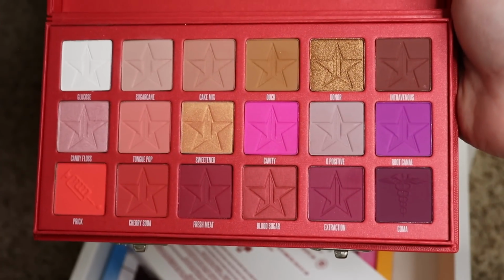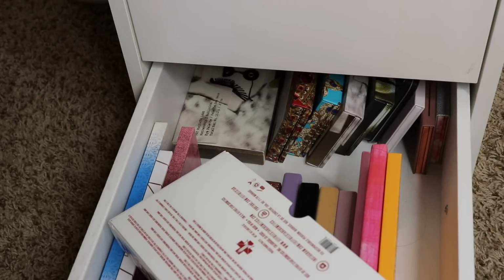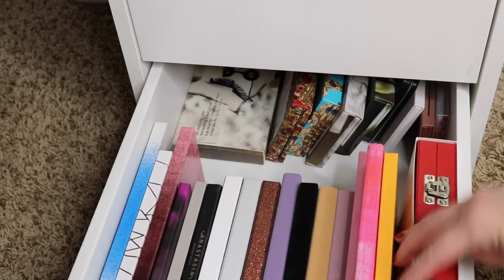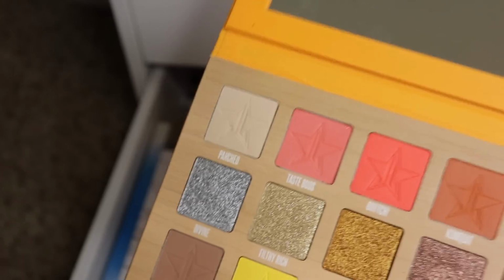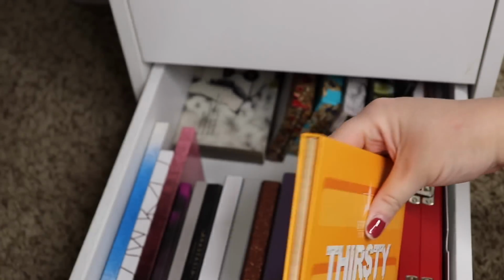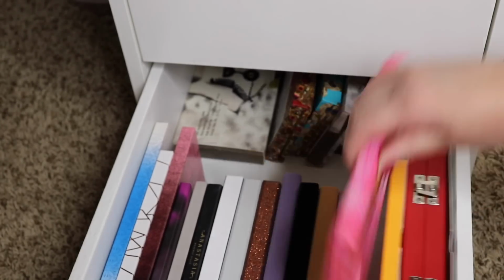I hate the packaging on his stuff. It's, like, just so annoying. Like, I get that he's trying to be different, but it's so bulky and difficult. I just wish it was in a simple cardboard packaging. But I do love the quality of his shadows. So I'm going to keep this. Then from Jeffree Star, we have the Thirsty Palette. I do actually really love this, and he has, I think, discontinued that, so I'm going to keep that.